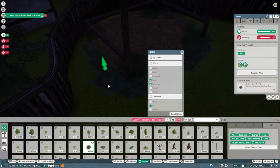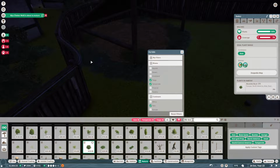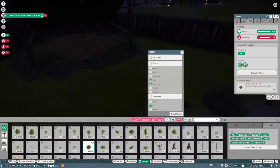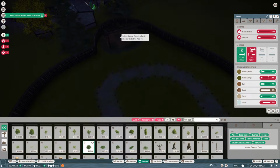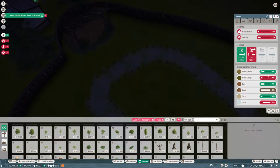Kind of just set some other bushes inside the first ones, make it look a little bit more natural. I would say that's quite good. I am happy with that. Cool, so then we have that, and they're already more than happy with all the plants in here, so no more plants for them. I'm sure we'll give them some more plants at some point.